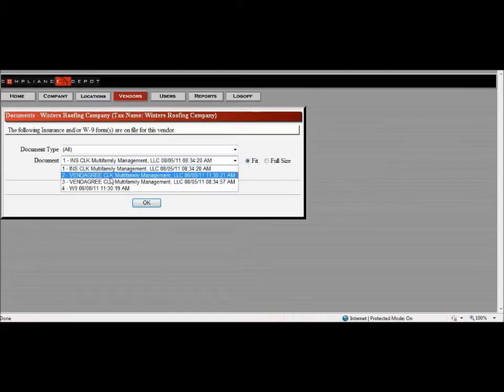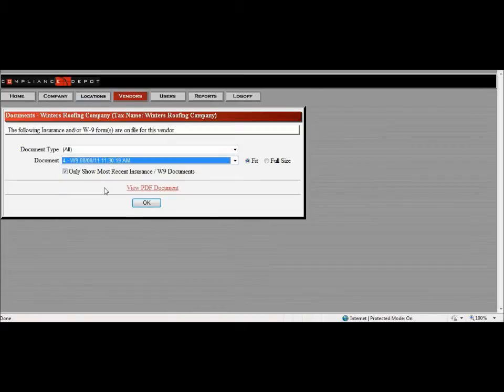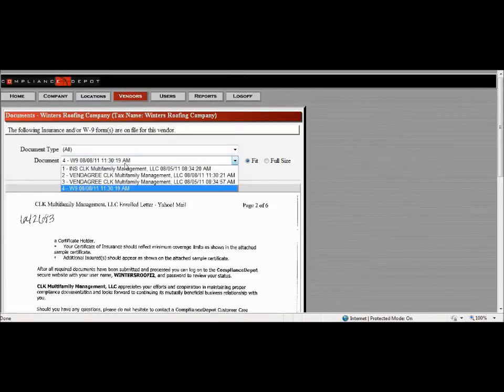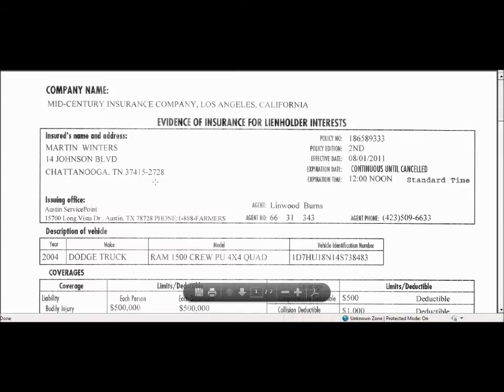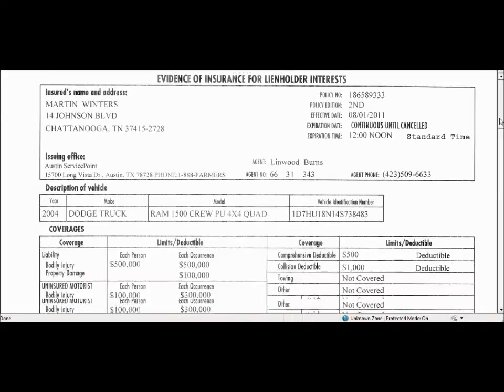They've received the vendor agreement, they've received the W-9. You can view it here. And it says one insurance certificate. So I'm going to go ahead and look at the insurance certificate, select the insurance, and I can see that this is an insurance certificate for their auto policy.